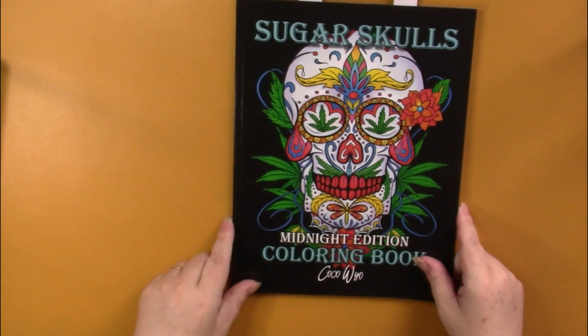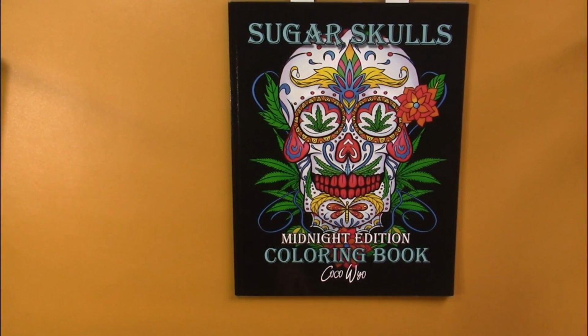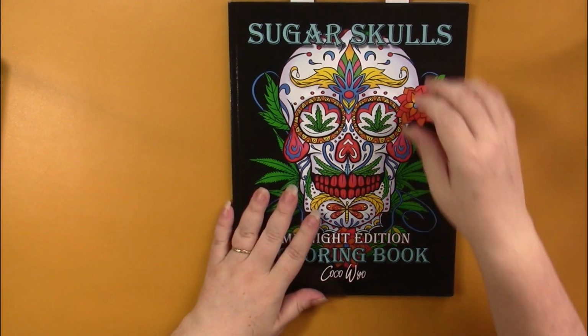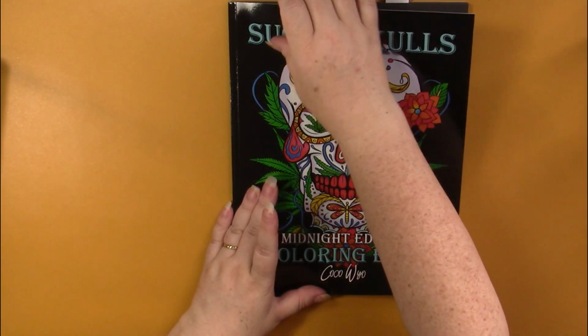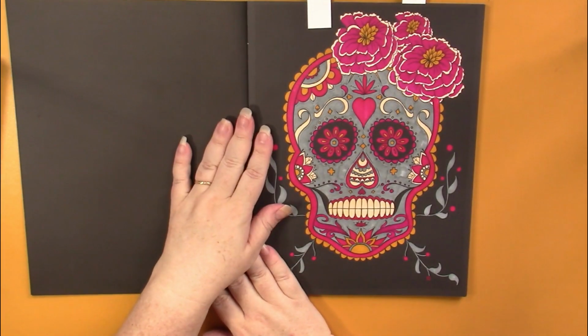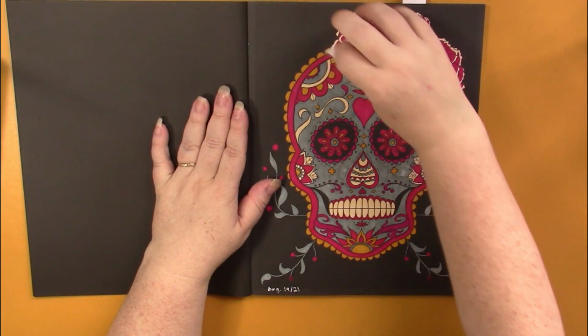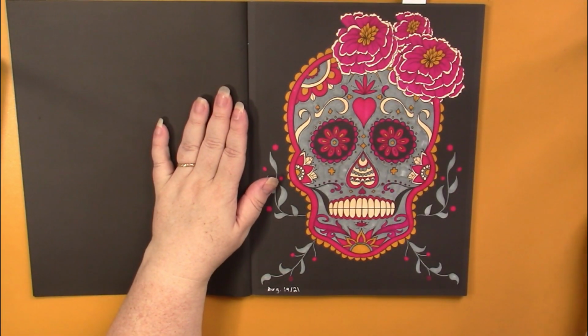Another present from my sister that I got in July and colored in August. From now on, I'm making sure that if I receive a book in a month from someone else, then I will make sure I color in it in the next month. So this is from my sister, Sugar Skulls, the Midnight Edition by Coco Wayo. And I did this just like I would do a mandala, and I picked random colors, and I think that turned out awesome. Love it.